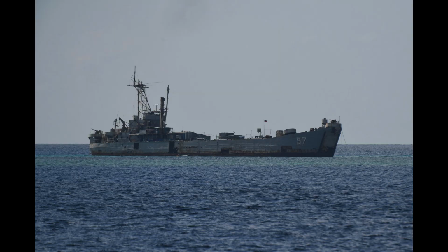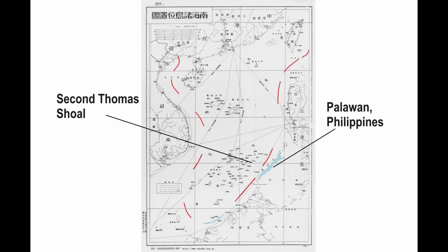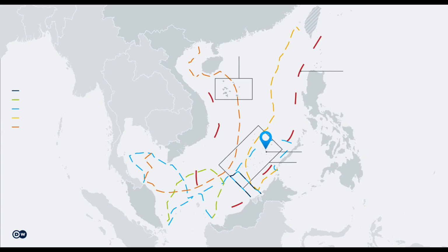The USS Harnett County was renumbered to LT-57 and named the Sierra Madre. It is one of the few United States vessels to fly the flag of 3 countries. Shortly after the Japanese surrender in World War II, China published the 9-dash line, which claimed most of the South China Sea as Chinese waters. The line fell within 200 miles of the Philippines and has been disputed by many countries.